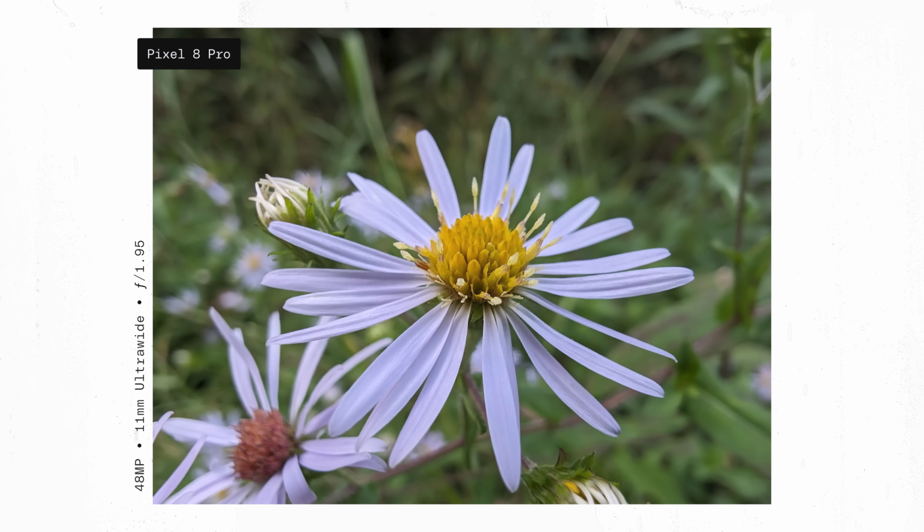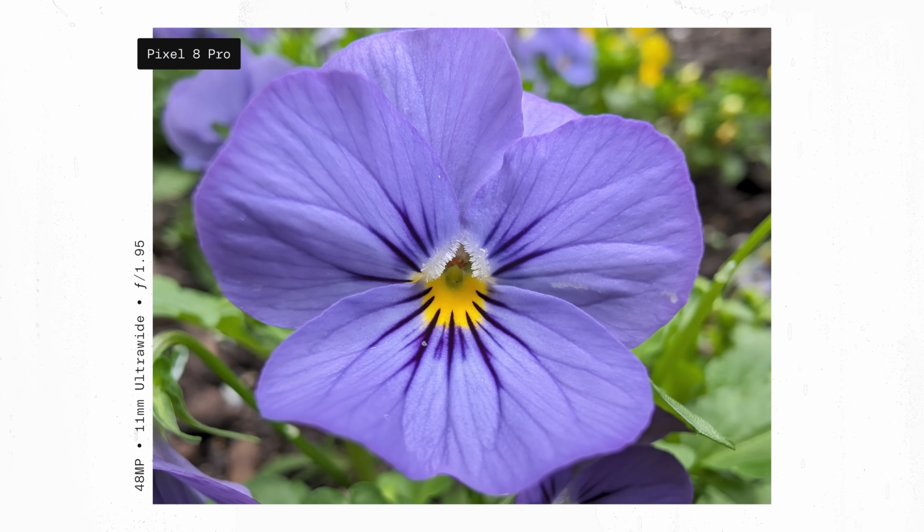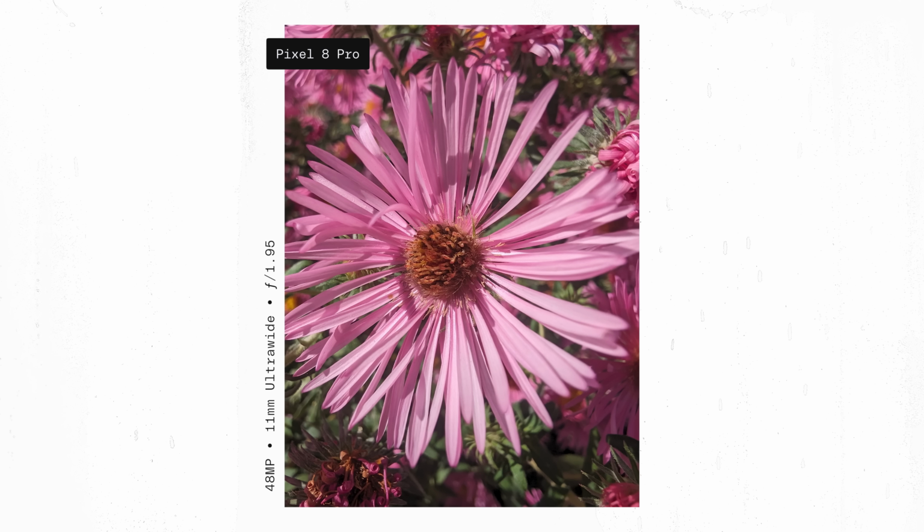Photos taken in macro mode are sharp and they do have a nice fall off, but I really only use it on flowers, and I don't know, I just struggle to find a need for it. This mode continues to feel gimmicky to me.